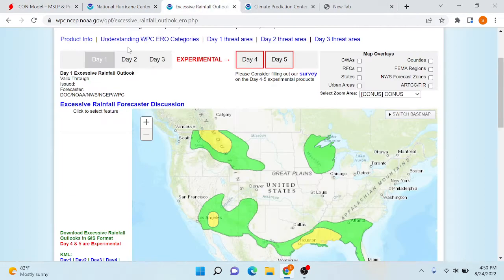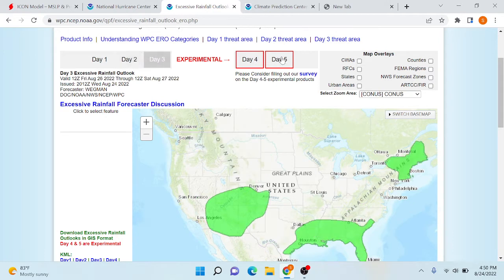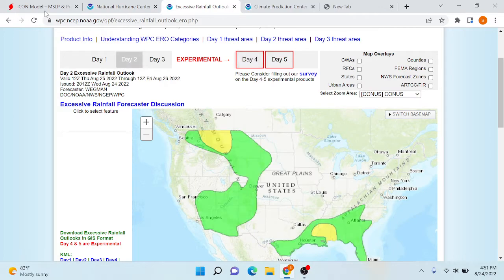So now we're going to be talking to you guys about the excessive rainfall. Currently, there's a lot of flooding in the south, and we continue to expect that to occur the next few days. This is day 1, that's today. Here's day 2, that's tomorrow. And day 3, and then it will be gone. So the next 3 days, expect some heavy rainfall.